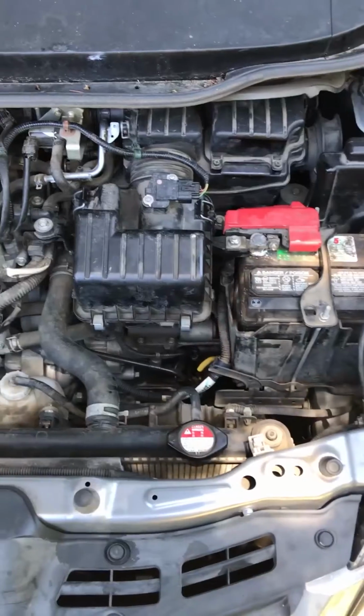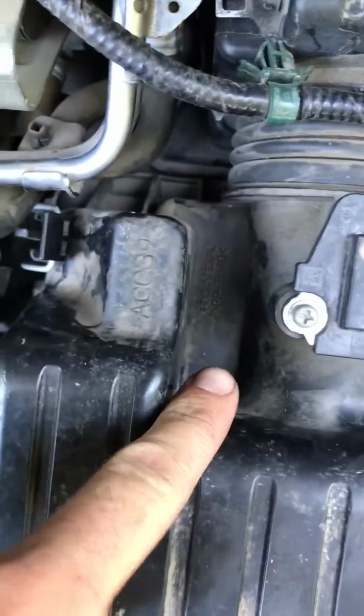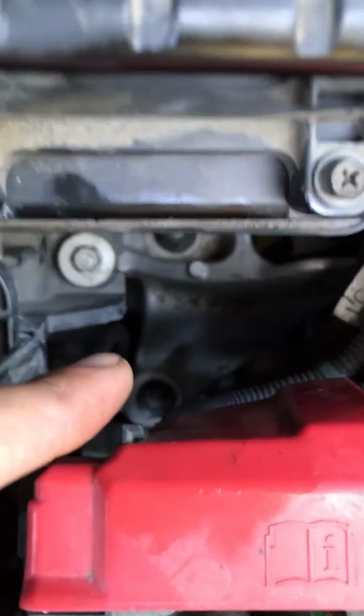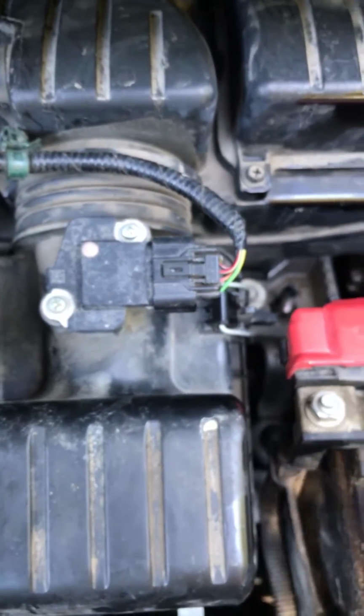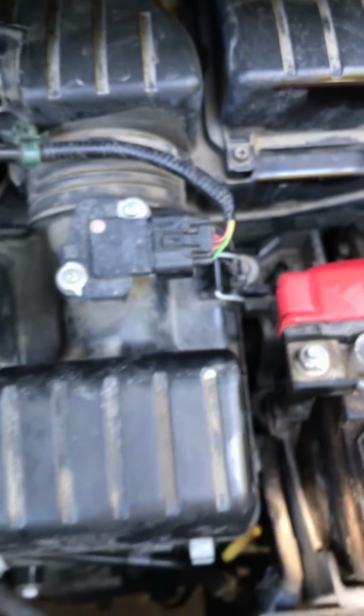You're gonna want to pop the hood and look for any evidence of rat poop. Usually it'll show up like right there or down along in the engine block down there. And then what you're gonna want to do is, if you're on this particular car where you're getting a check engine code for a transmission solenoid that almost never goes bad.